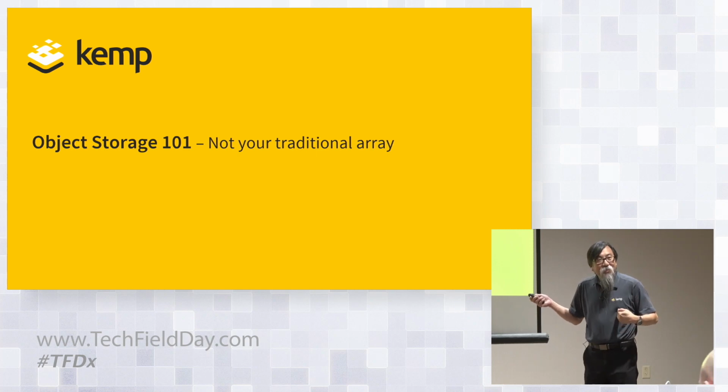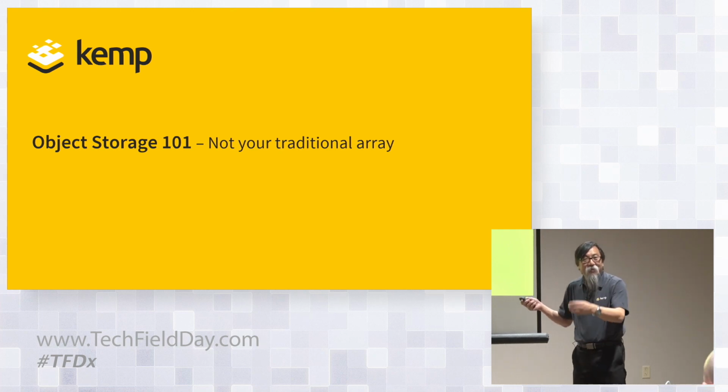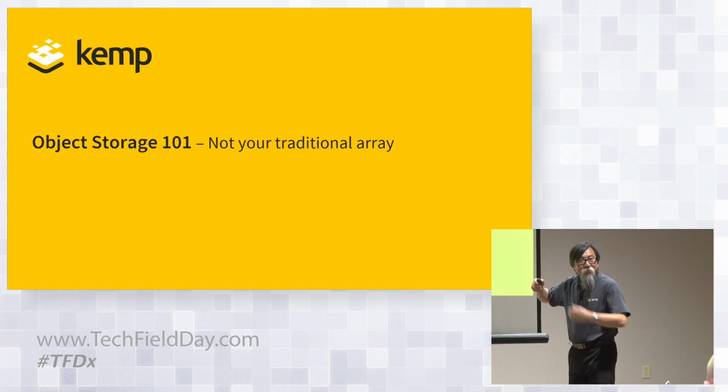And as a networking guy, what a pain in the rear. I wasn't the storage guy or the data guy, so I didn't understand. My wife is, so she doesn't understand me. But object storage moves to another level of what we're trying to do with these files and data.